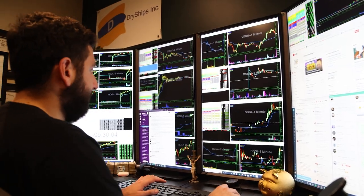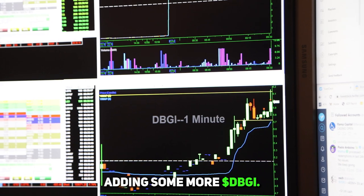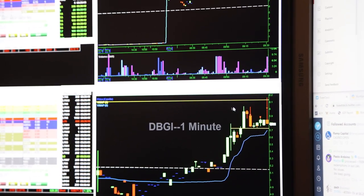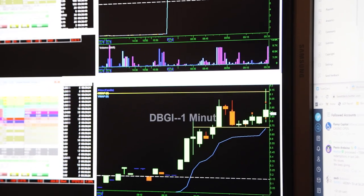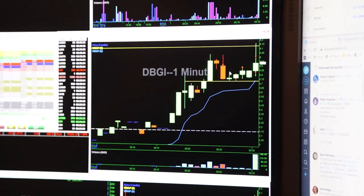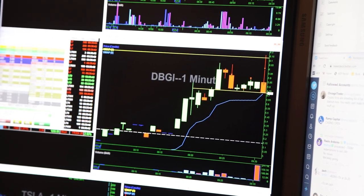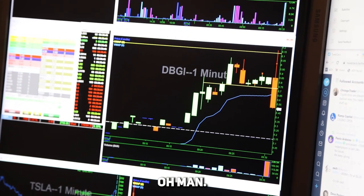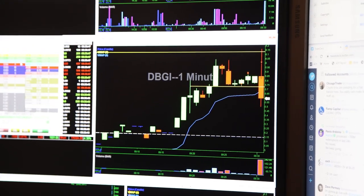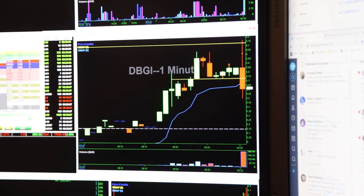Markets open. I'm adding some more DBGI. Got it at six. Adding some more. Ideally, we wanna see it under 570. Come on, 580. 570, 550. Come on, a little bit more. Let's go a little bit lower, 560.